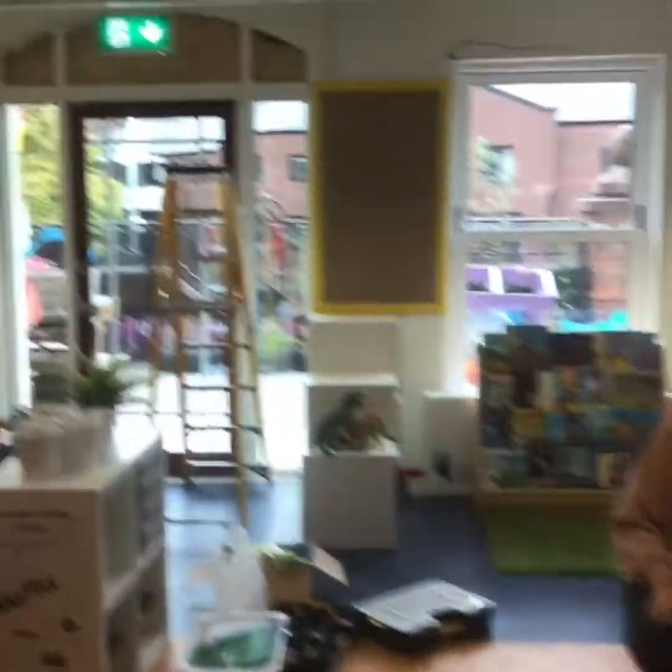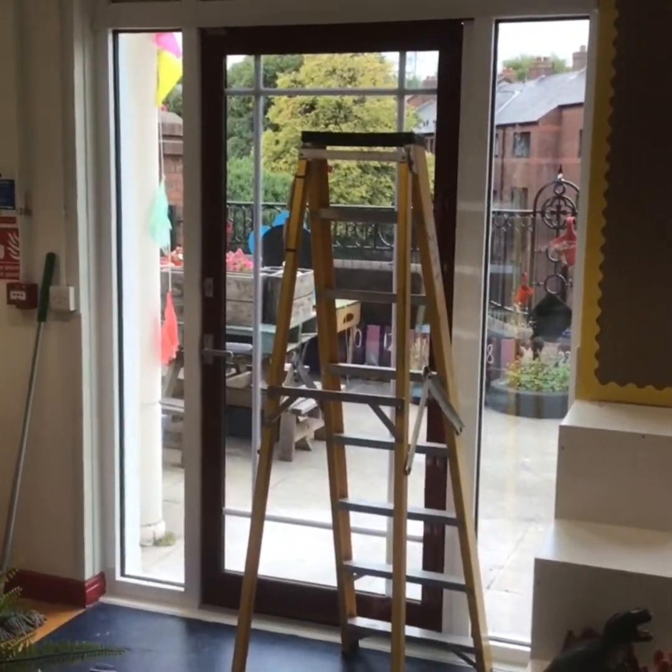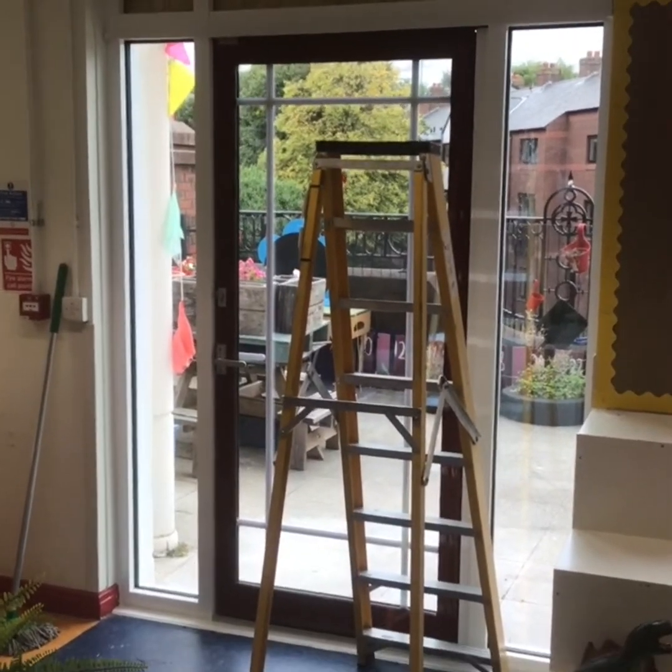Check out Miss Beachy's new door. Aren't they great? Do you remember those old blue ones that were nice? Well, they didn't let much light in. Oh, they're much better. Have a little look down in reception.